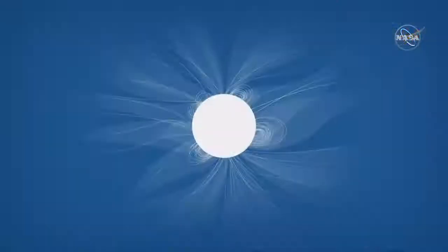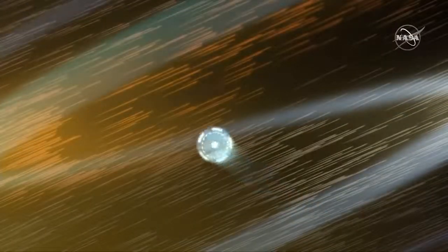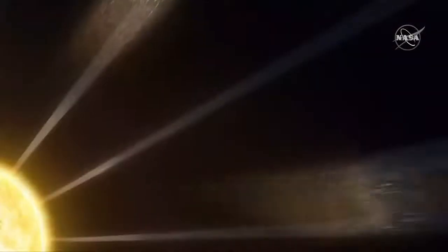At Earth, it appears that the magnetic field lines flow evenly out from the sun, but Parker saw them behave in a surprising way. The magnetic field lines flip in a whip-like motion, turning 180 degrees around in a matter of seconds. These switchbacks came in clusters and were timed with fast-moving clumps of plasma in the solar wind.